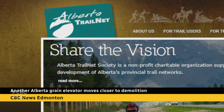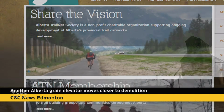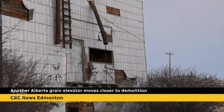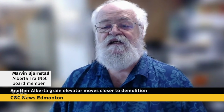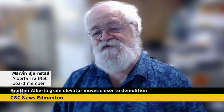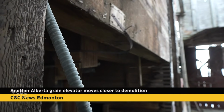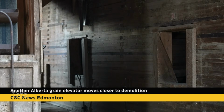Today, it's owned by Alberta TrailNet, a non-profit that plans to build a multi-use trail along the former train line passing right next to the aging structure. Our liability is increasing, it's deteriorating, and we need to do something about it. With an estimated repair cost of about $360,000, Beyonce says the group has no option but to demolish the building.